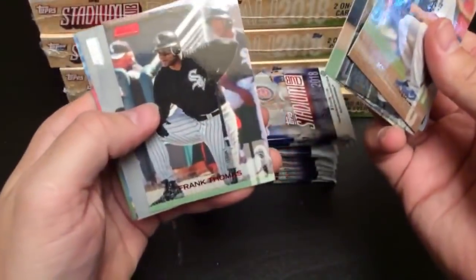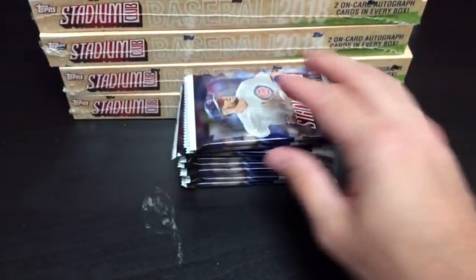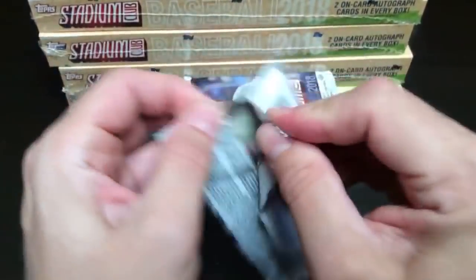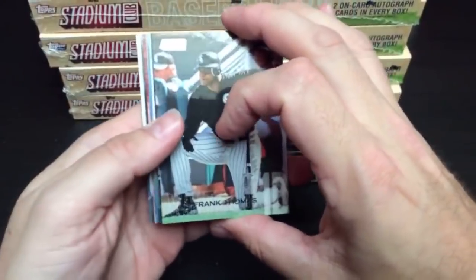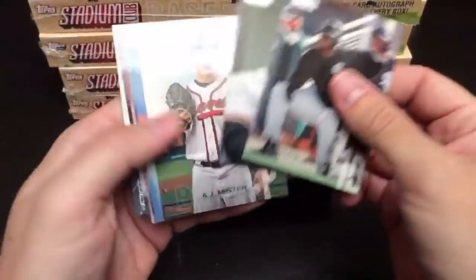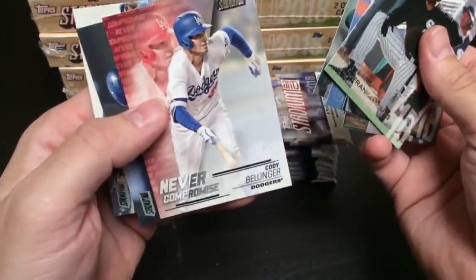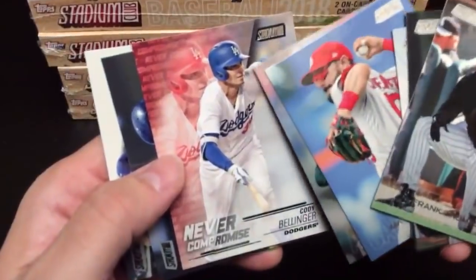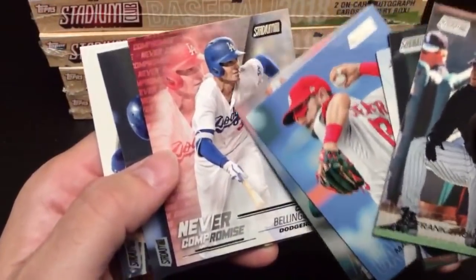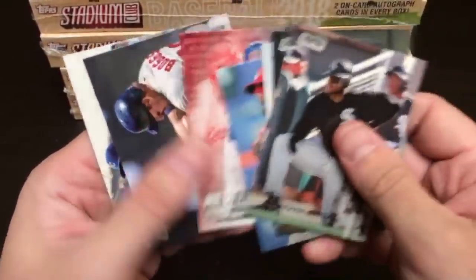Getting right to the middle of the packs here. Trying to find the inserts and the autographs. It's what we're looking for. I'd love to wear one of those large gloves to softball. That would be funny. If I could find one somewhere. I kind of like this card, Never Compromise, how you got the blue and then he's in the red in the background. That's kind of neat.